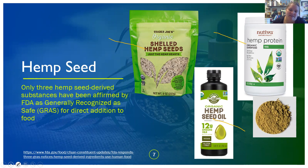So that means these products can be legally marketed for human foods for uses described on the packages, provided they comply with all other requirements. But FDA has not approved the use of any of these in animal food. We'll talk about that too. And again, these are hemp seed. They've got hemp in the name, so that means they have that less than 0.3% THC. So they're not going to get you high.